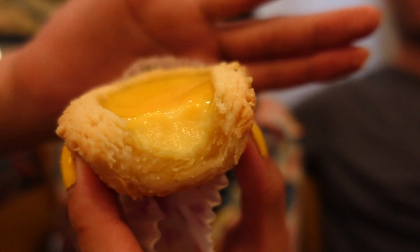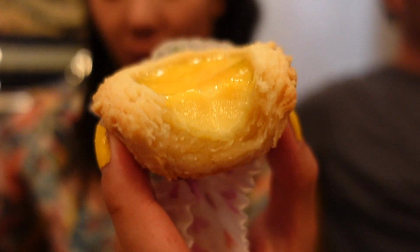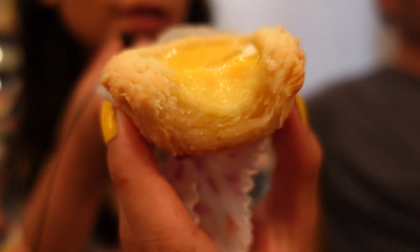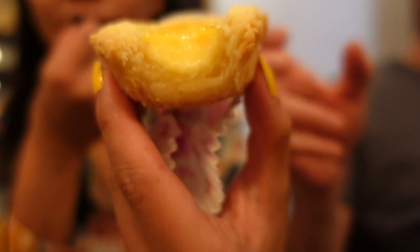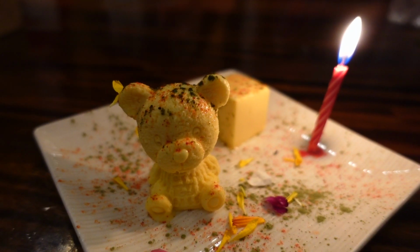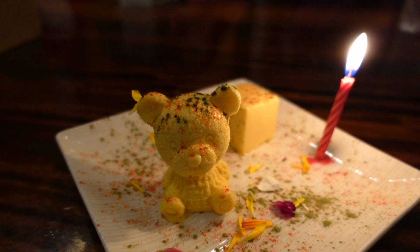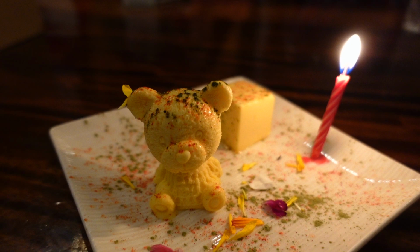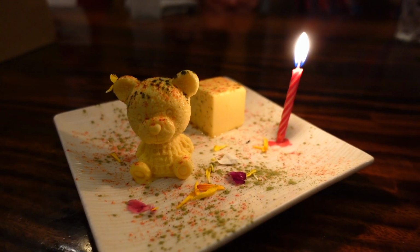But I just felt like it's a little bit on the sweeter side and has a little bit stronger eggy taste. But it was still pretty good. The fillings are pretty runny. It definitely tastes different from the 85°C. And they were so sweet. On my birthday, they gifted me this ice cream sorbet / cheesecake in the passion fruit flavor. It's so cute in the shape of a bear.